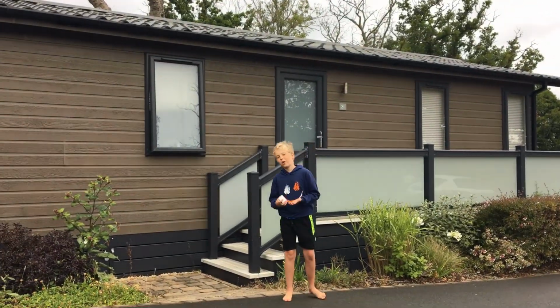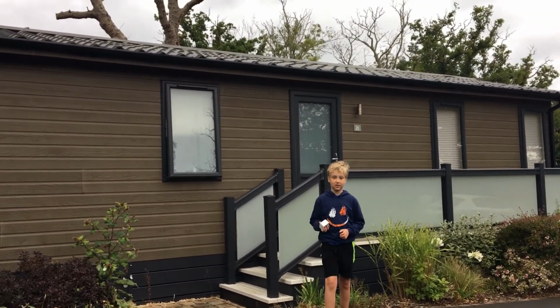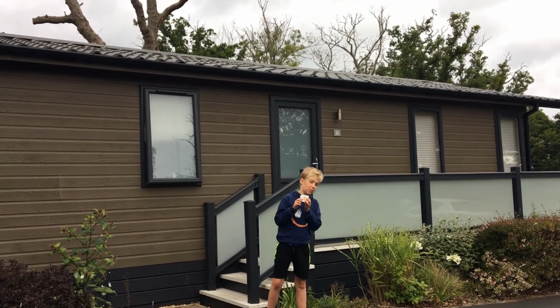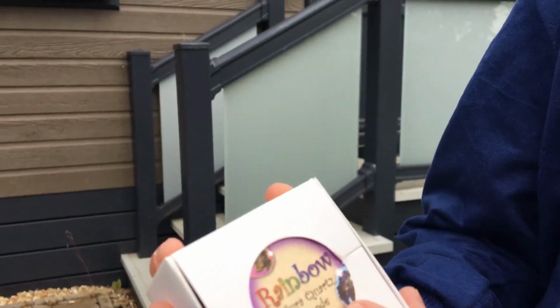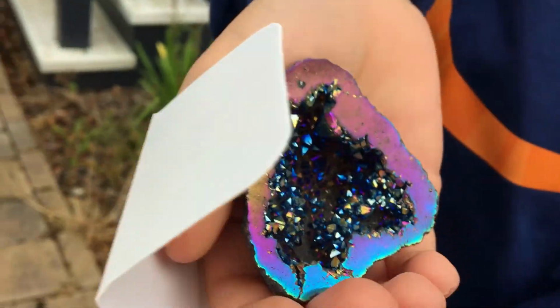Guys, I loved Robin Hill. It was amazing, like I said in the intro. And I got this, if you'd like to come closer to see it. It's a rainbow aura quartz geode. So if I open it, that's my crystal. Awesome. So if I just pop that back in there.